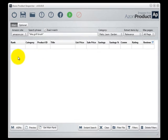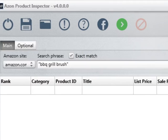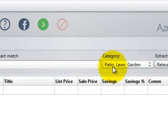So let's say we've gone through those 3 different categories in the patio, lawn, and garden section under the barbecue grill, maintenance, cooking, cleaning, or whatever it was, and decided let's do a barbecue grill brush. So I'm going to continue that example as I said in the very first module, showing that barbecue grill brush that wasn't very popular, and we're going to type in here the search phrase, barbecue grill brush, check the box for exact match, and then click the category of patio, lawn, and garden.